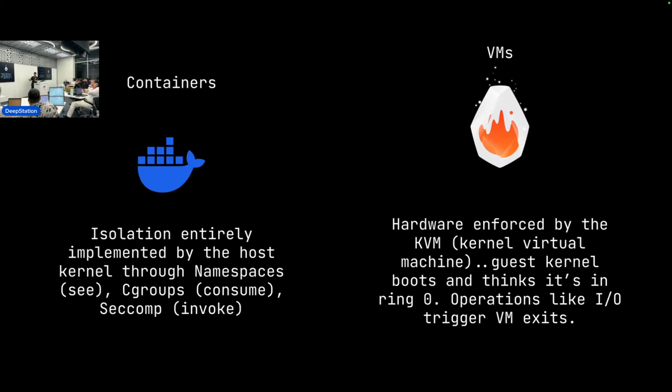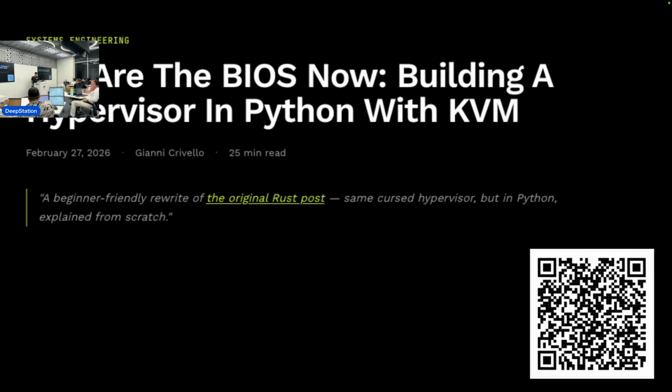And they're completely different, right? They wake up, the guest kernel boots, and it thinks it's the only thing on the computer. It boots into ring 0, and operations like I/O trigger what are called VM exits. Firecracker is actually a VMM, a virtual machine monitor. Anytime the agent does any sort of file I/O or network I/O, the VM will exit, and that's another place where you can apply security policies.